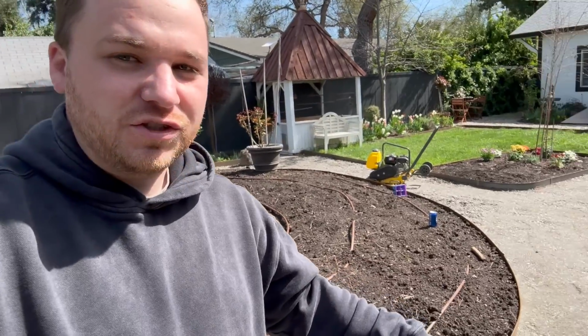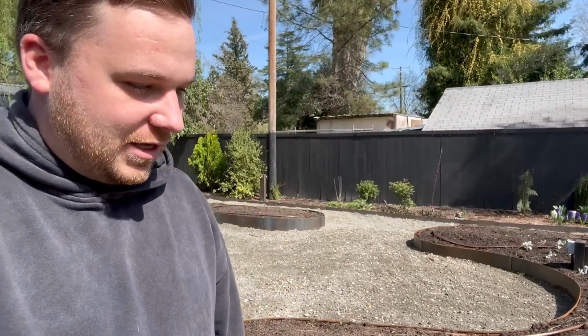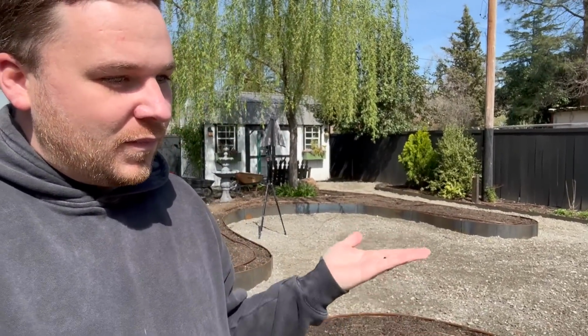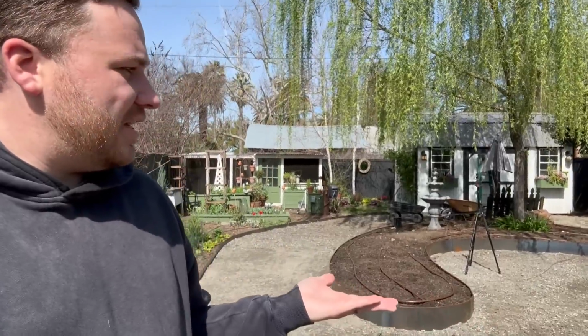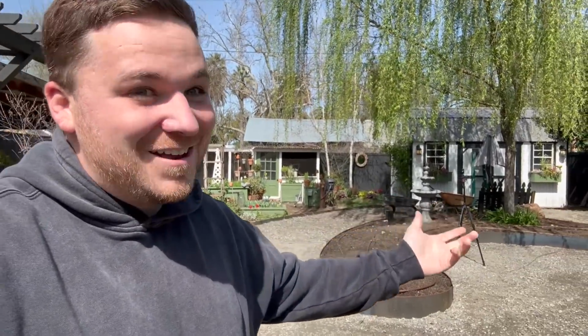So this just creates a very solid, sturdy base, and it actually feels nice just like this. I don't mind even just this. So we're gonna finish this. I think this is probably only gonna take us maybe 40 minutes at most to get the whole thing done, and then we're gonna go pick up some gravel. So I'm gonna set the tripod up and we're gonna get to it.